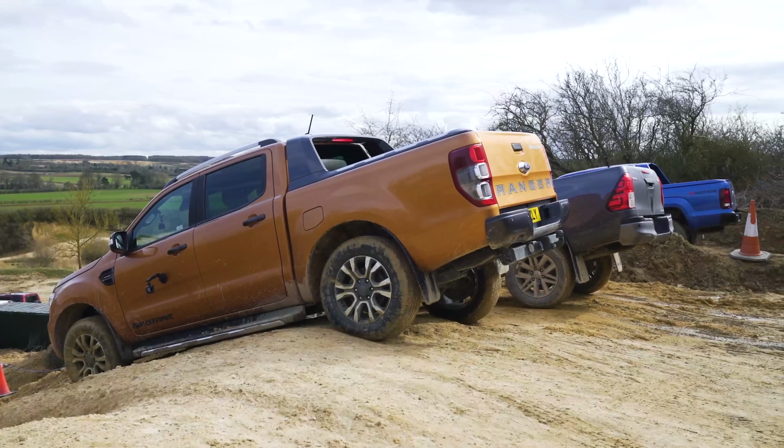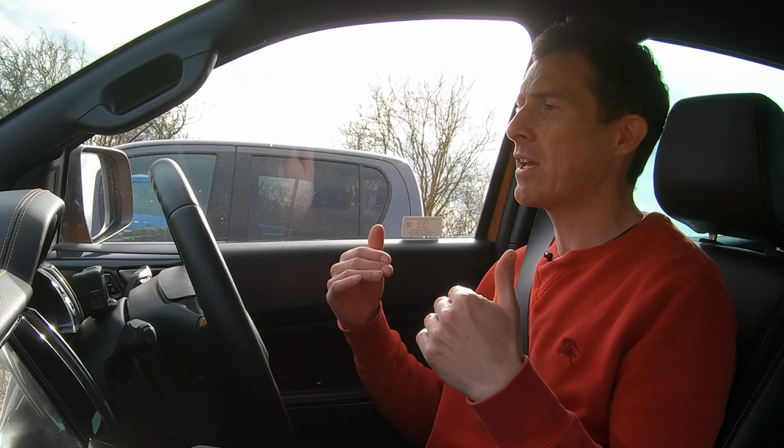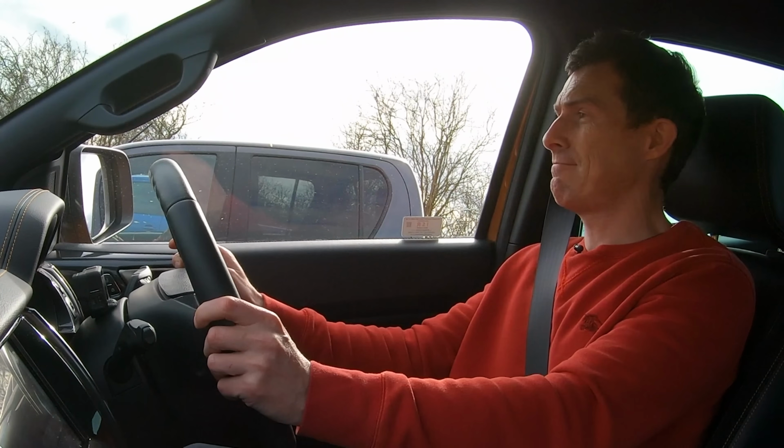Right, I've jumped into the Ford Ranger for the 5th challenge, which is about testing these trucks' hill descent control systems. So at the top of a steep slope, we've got the systems engaged. All the trucks are in high range mode to make it fair for the VW Amarok because it doesn't have a low range mode. We're going to lift off the brake and see which truck makes it down this steep slope the slowest. The car systems will be braking gently to help them ease down this gradient. All I've got to do is lift off the brake and let the truck do the rest.